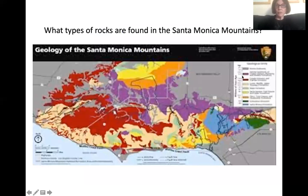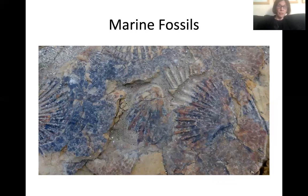So I can't read all of this. This is showing all of the different rock formations. But what I want you to know is that most of these types are sedimentary rocks. And through here, we have a lot of volcanic rock. And they're kind of all meeting together here in the Santa Monica Mountains. This is one of the most interesting geologic areas in the world. Lots of people will come here to study our geology because of how it was formed.